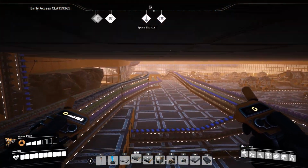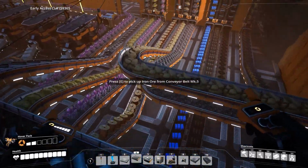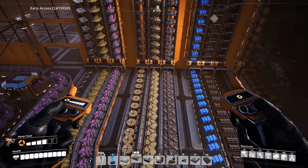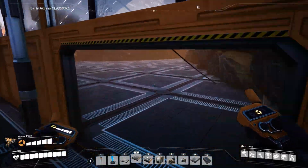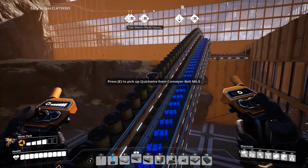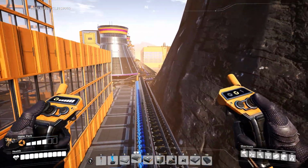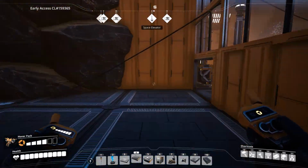The excess of everything that is made over here gets flowed over to the side, and I have a nice grid of all the things that are going off to the plutonium factory, which you can see through here is all these conveyor belts all stacked on top of each other. That's 10 conveyor belts. They all go all the way down there to the plutonium factory. So I'll cover that in a bit.